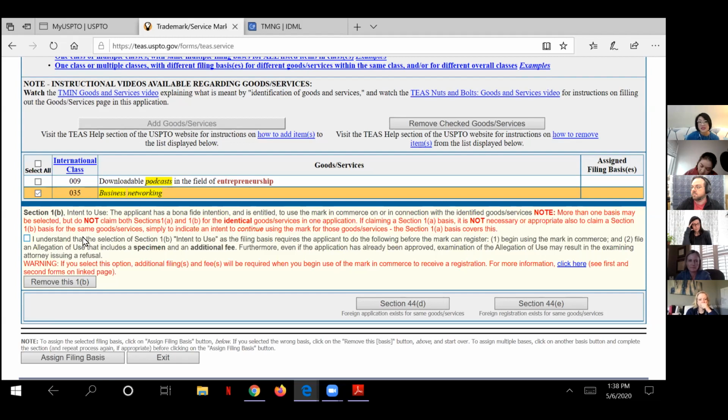So if you're really tight on your budget, the 1B application is going to be more expensive overall than the 1A. But again, if $100-something is not a huge investment for you, but you just want to get this application off your plate as soon as possible, go ahead and do the 1B, and then just realize you have to do something later to follow up. So that's this. You check that it says, I understand that 1B requires that you do have to use it, and you have to include a specimen and a fee.